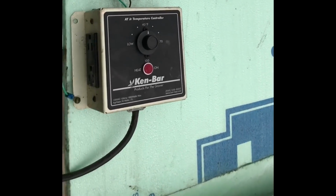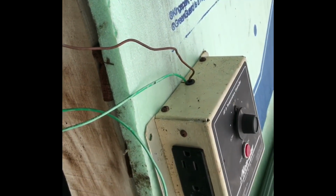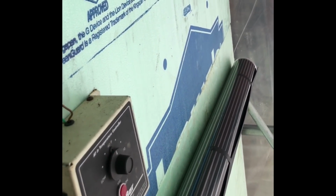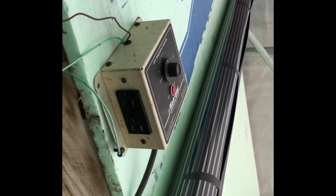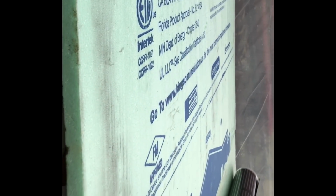Now, we'll unroll this heat mat here. And it is controlled by this little thermostat, little controller. You stick the thermostat probe in the soil, and it helps keep track of your soil temperature. I like mine between 70 and 80 degrees to seed. We can usually get cabbage and broccoli in about 3 days. Tomatoes we can get to germinate in 4 to 6, and peppers usually take 7 to 10. But different plants need a little more heat than others. Peppers tend to take a little longer to germinate, and they definitely need bottom heat.